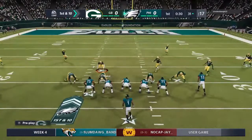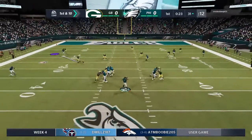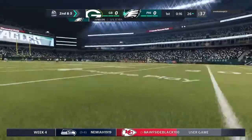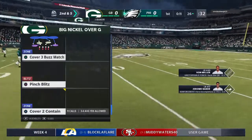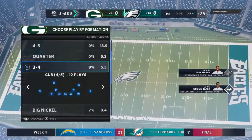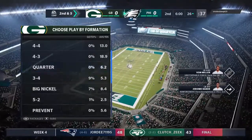Now they look to pay it off on 1st down. Out of the gun, they'll look to throw. He completes this one to Mack. 5 yards on the pickup, and it'll make it 2nd down. A gain of 5 brings up 2nd and 5 at the Packers' 26-yard line. We're scoreless after 1. Quarter with no score.